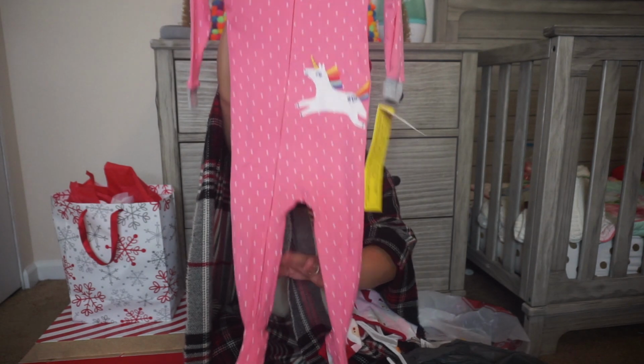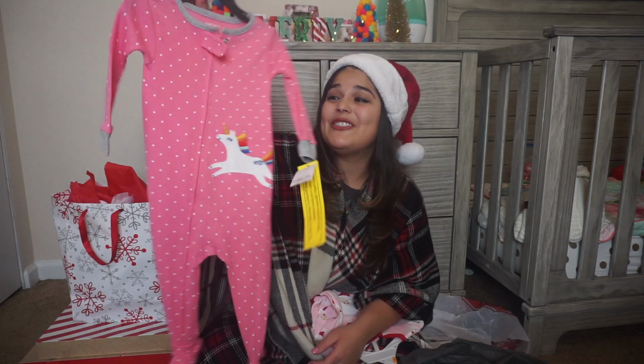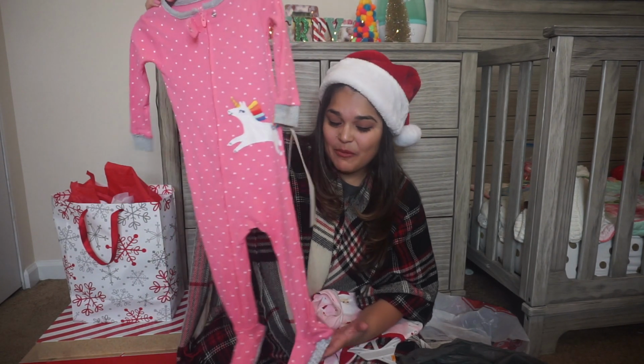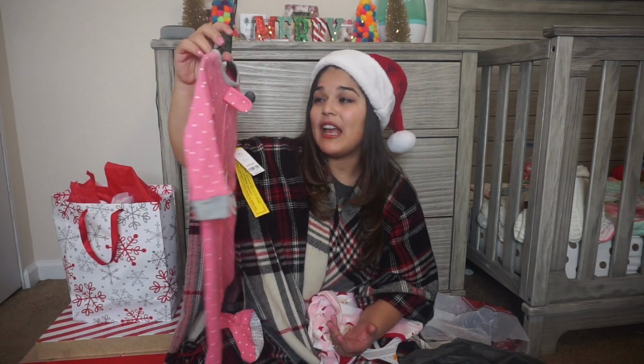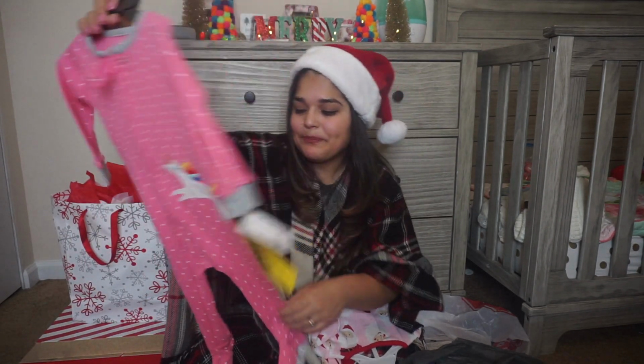Like, this looks huge. My daughter is not this length. If you guys have seen her on Instagram, she's not this tall. So I don't know, maybe she'll fit into it, and maybe she'll be too big for it. I don't know, but I just got her this, and it looks pretty cute. It has a unicorn on it, if you guys can see that.